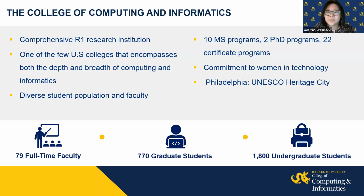It's a very diverse place at CCI. As you can imagine, the field of technology is one of the most diverse industries as well. So there are a lot of different students coming from different backgrounds, coming from different places. Same with our faculty as well. So lots of diversity here. We have a comprehensive offering of majors. We have 5 different undergraduate majors, 10 master's programs, 2 PhD programs, and many, many certificate programs as well. So it's a very comprehensive college right here at CCI.